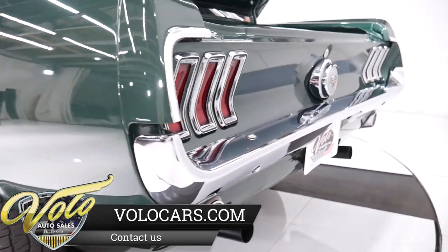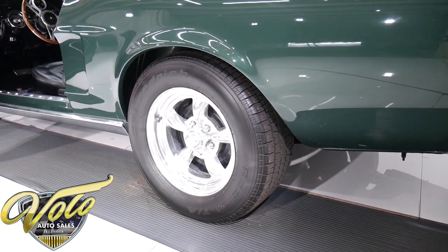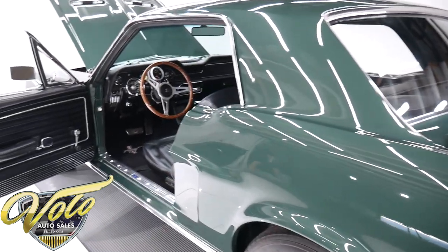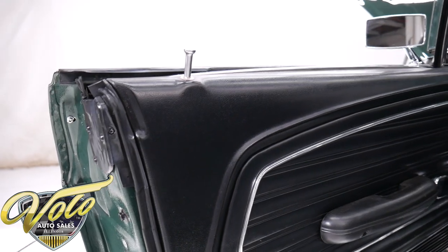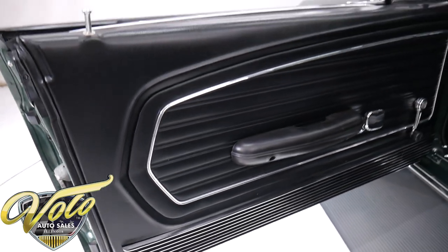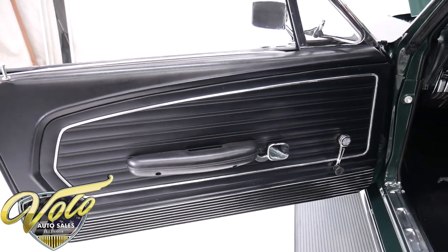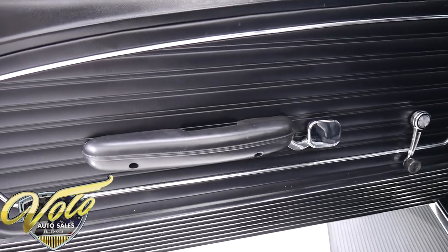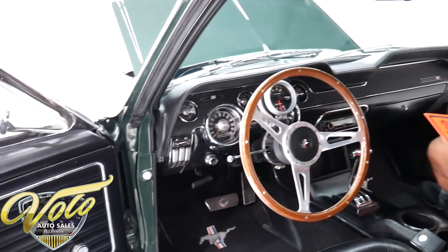Look how nicely polished the wheels are. Now, we didn't have to go and spend 3 days in the shop making it look like this. This car looked like this when it pulled up. The interior is just immaculate. The door panels, window cranks, armrests, all that's been replaced. It's got the chrome louvers on the bottom of the doors.